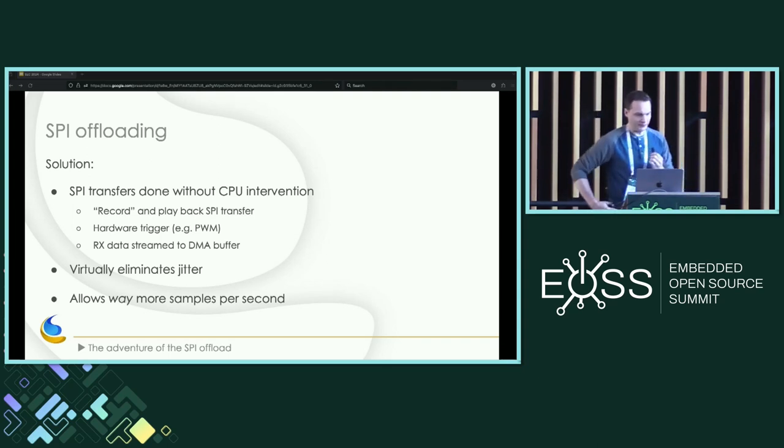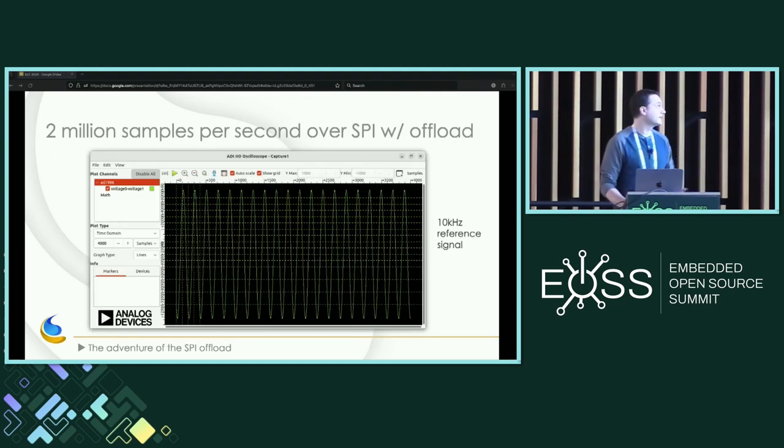Our received data gets piped to a DMA buffer. So we're getting all of the samples in one big buffer at one time. Then we just get one single interrupt to tell us the buffer's full, and we can read that buffer. So that's eliminating all the jitter problems, and it's allowing us to get way more samples per second. So ta-da, it works. This is actually getting 2 million samples per second from a chip in Linux.